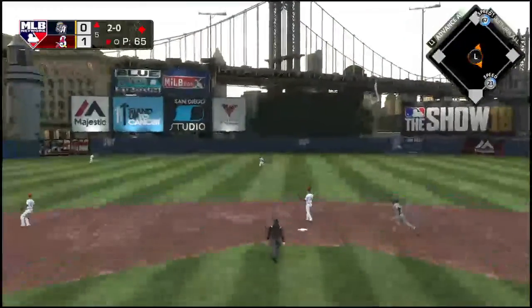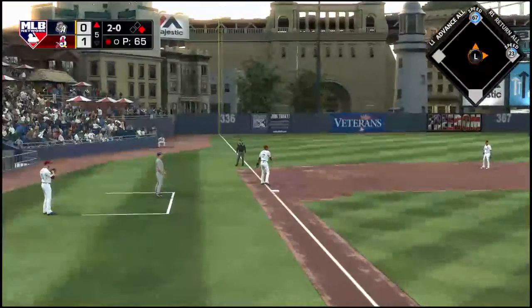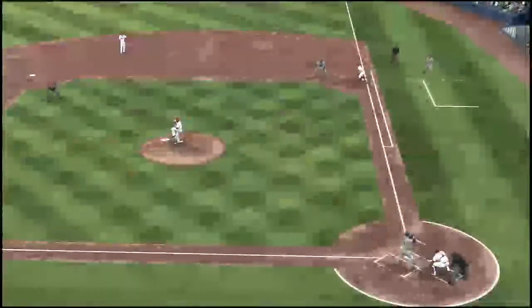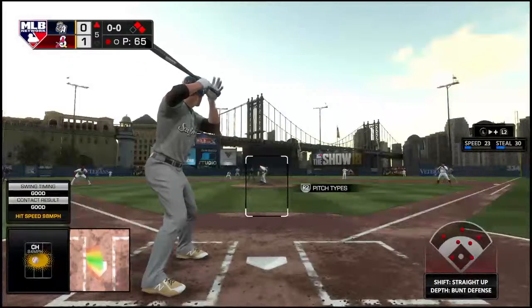Line drive, and that's a base hit into center field. Heck of a job by the batter right there. You would have thought he bought himself a fastball, but gets an off-speed pitch, doesn't try to do too much, and drives it for a base hit.